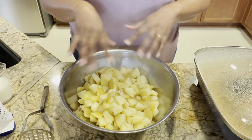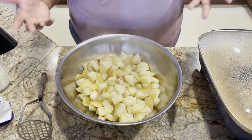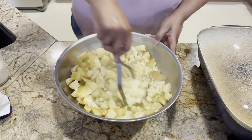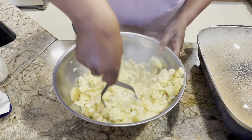All right, so here we have our potatoes. They're boiled. They're completely done, fork tender, skin on. So these are what are called smashed potatoes, so they won't be completely lump free. So you just want to go in. I put it in a bowl just for presentation purposes so you can see what I'm doing. You just want to get them.